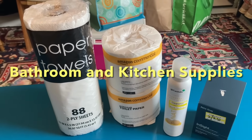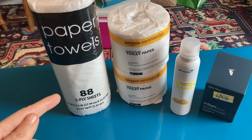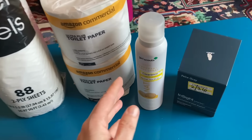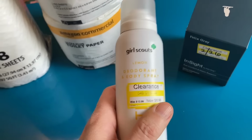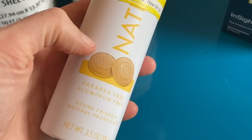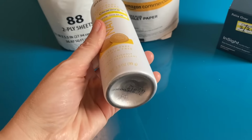Let's take a look at the bathroom and kitchen supplies. This is a great item, a roll of paper towels. We've got the 2 rolls of Amazon toilet paper. And this was an interesting item. It says Girl Scouts Lemon, and I guess it's just like a lemon scented native deodorant. I'm excited to give it a try.